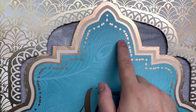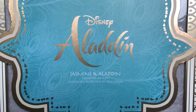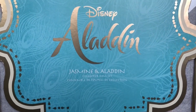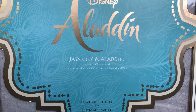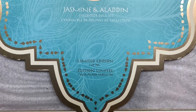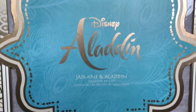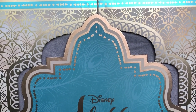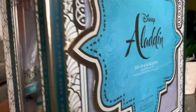I love the peacock motif there that they have. The new Aladdin logo is so cool. So it does say Disney Aladdin, Jasmine and Aladdin collector doll set. So yep, nothing about platinum, or the fact that this is a wedding set, because that is what it is. This is limited edition, one of 750, so much, much higher count than any other platinum set that's out there. I'm pretty sure everything else has been 650 and under, with the lowest being the original animated Aladdin set at 250.